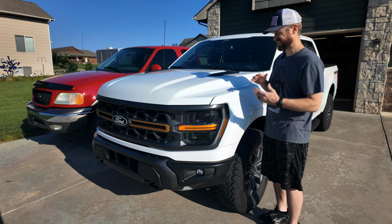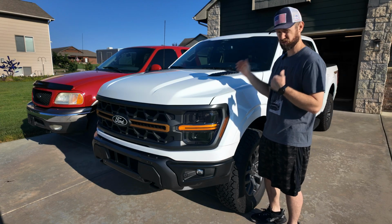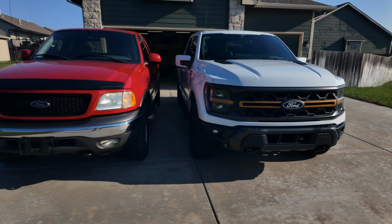You can tell just the size comparison between the 25 and 2003. The 25 is wider, it's taller, it's got bigger tires, bigger wheels, just overall a larger vehicle.